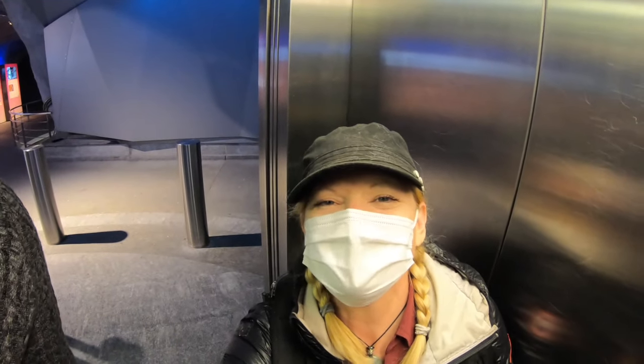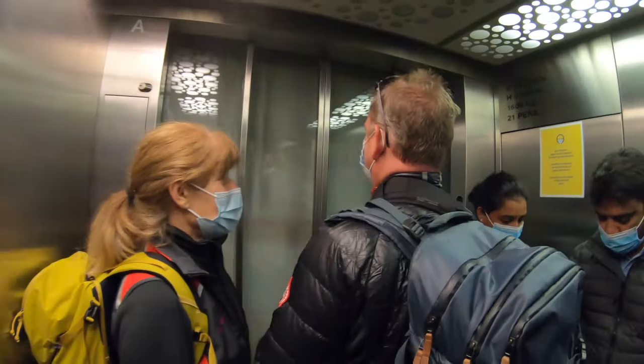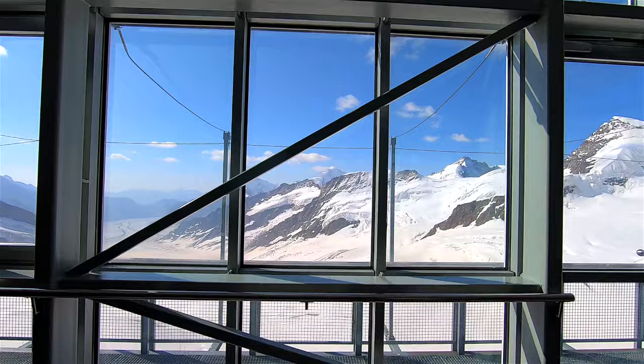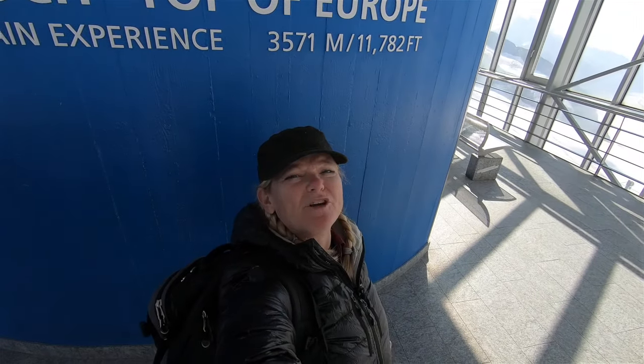We're going in the fastest elevator in Switzerland right now, 6 meters per second. Woo! Our high-speed elevator whisked us up 100 meters to the Sphinx Terrace for panoramic views of the area. I'm at the top of Europe! Woohoo!